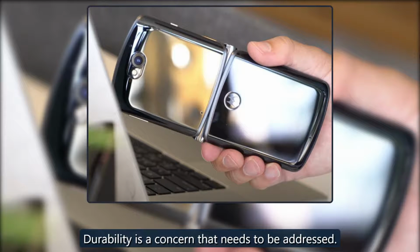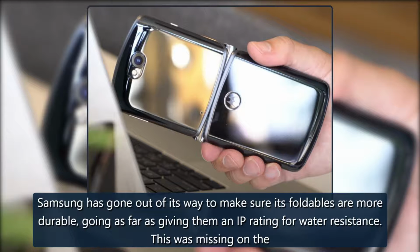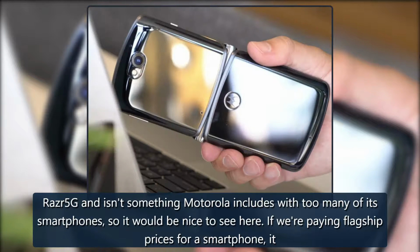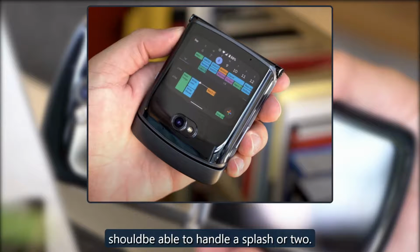Durability is a concern that needs to be addressed. Samsung has gone out of its way to make sure its foldables are more durable, going as far as giving them an IP rating for water resistance. This was missing on the Razr 5G and isn't something Motorola includes with too many of its smartphones, so it would be nice to see here. If we're paying flagship prices for a smartphone, it should be able to handle a splash or two.